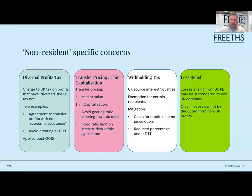There's also loss relief as well, which has changed recently. So the EU loss relief rules used to be more favourable. They now fall in line more generally with the worldwide loss relief. So losses can only be deducted if they can't be deducted elsewhere. So there is no longer any double deduction of losses for EU or EEA companies.